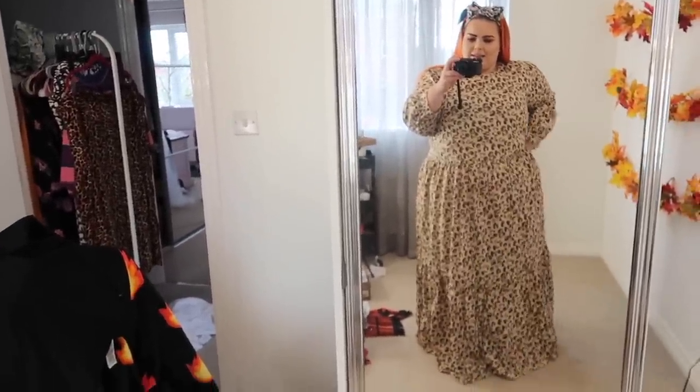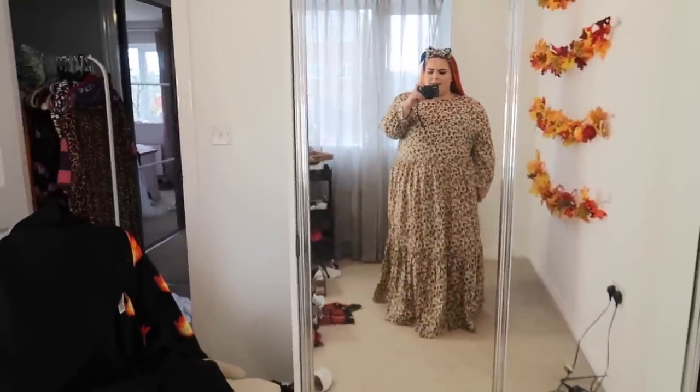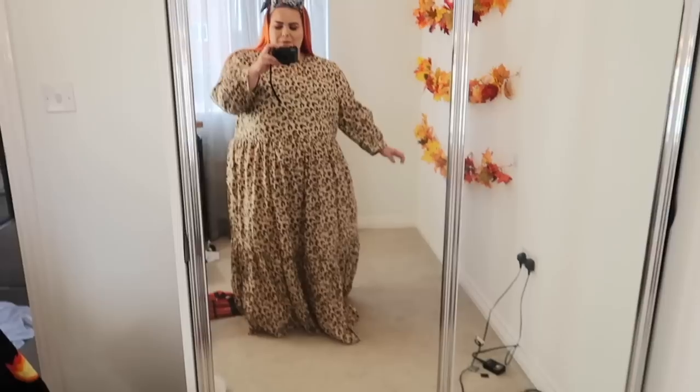Oh, okay. This one needs to be shown in the mirror. I feel like this might be how it's meant to fit. However, I kind of wish that I'd sized down because it's really, really loose here and it's sort of drop waist. So my waist is there. If it fitted on the waist, it would look better, but it's just massively loose. I know that's how it's meant to be. The problem is it's so long. I didn't realize that this is maxi. So obviously, on me, it's really, really long. I could turn it up, but that would just be massive effort.